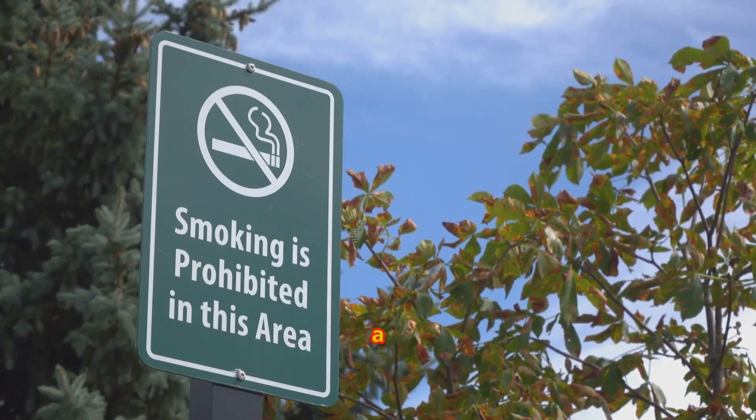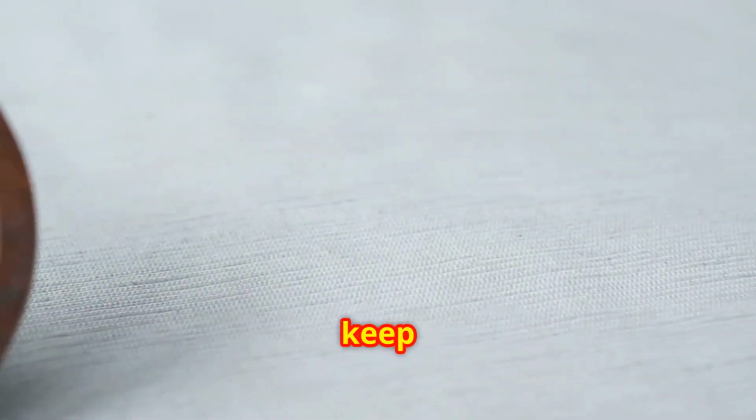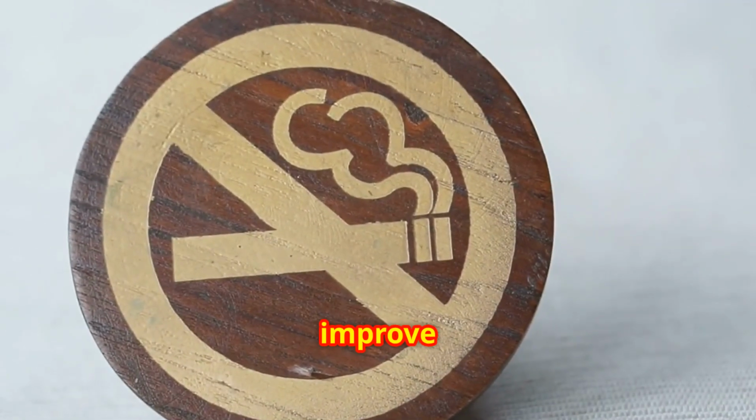Smoking or vaping is a big no-no for both asthma and bronchitis. Poor air quality can exacerbate symptoms, so keep your environment clean. A balanced diet and regular exercise can strengthen your immune system and improve lung function.